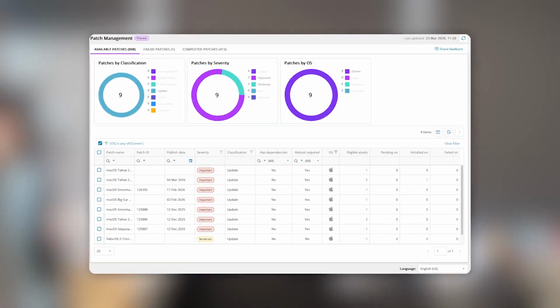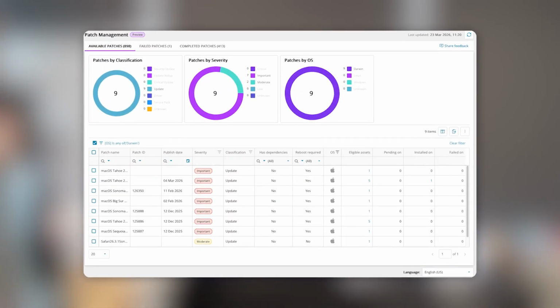Patch management continues to be a core focus. In Q2, Mac OS patching is planned for public preview, extending the modern patch engine beyond Linux into a broader multi-OS model. Teams will be able to track patch status, identify failures, and prioritize remediation using vulnerability context.